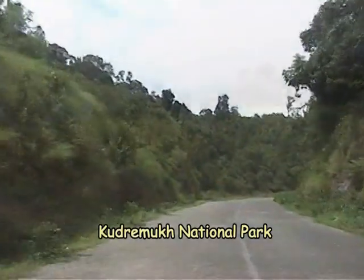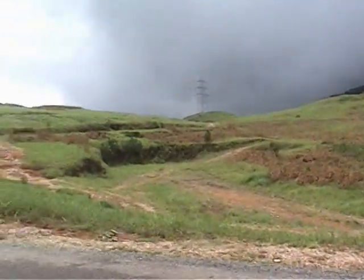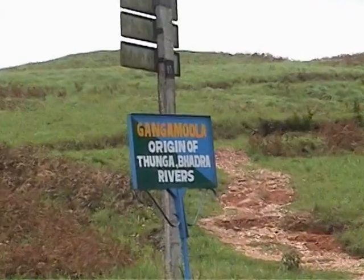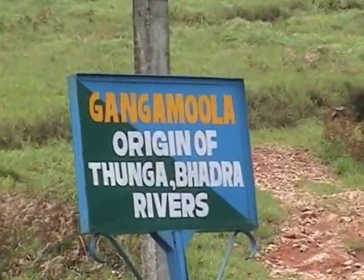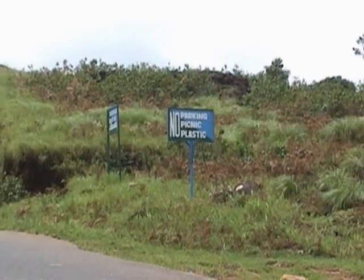From the highway, this road goes to Gangamulur. Gangamulur is the source, or the place of origin, of three rivers: Tunga, Bhadra and Netravati. We could not go there as the place was inaccessible and not allowed during rainy season.